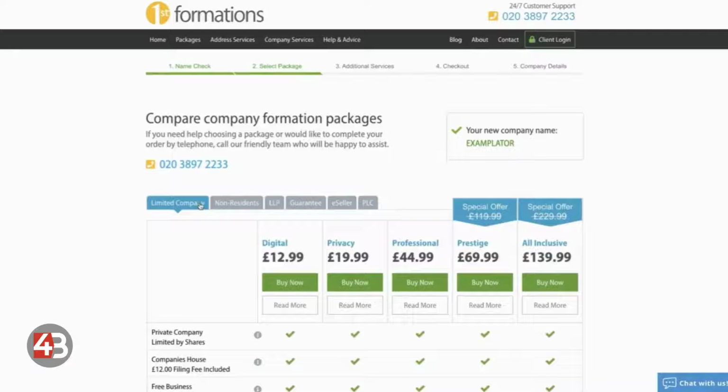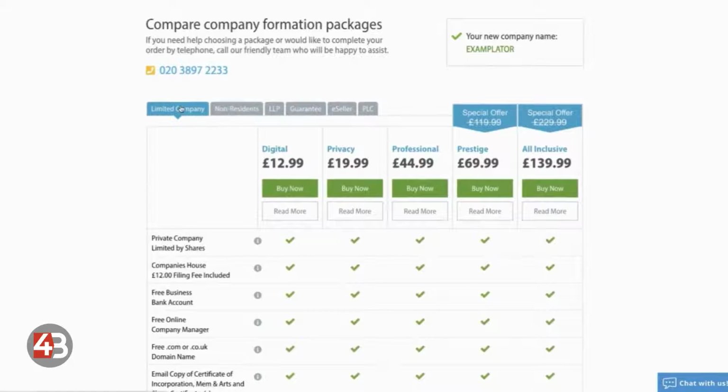Then you come through to this screen, which is where we choose our company formation package. You can see it's defaulted to a limited company because that's the type of company most people want to form. However, there are all other different options here. There's LLP, limited by guarantee, and PLC options as well.